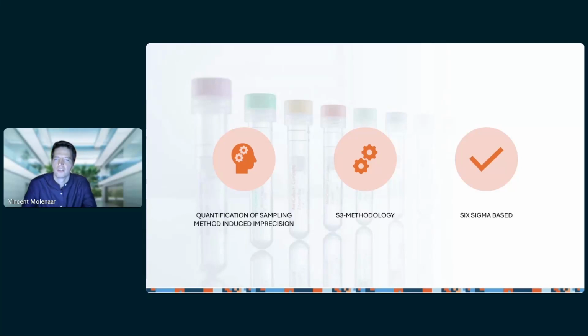So what did we do? We wanted to quantify exactly this effect that we found, the sampling method induced imprecision. Because we see in literature right now that there's a lot of fragmentation in different validation methods, or this kind of imprecision sometimes is not included in papers. And therefore we developed the S3 methodology that included the sampling method induced imprecision. And it's based on the Six Sigma method for laboratory medicine, developed some time ago already by Westgard.